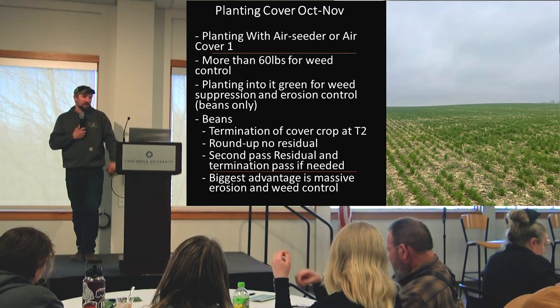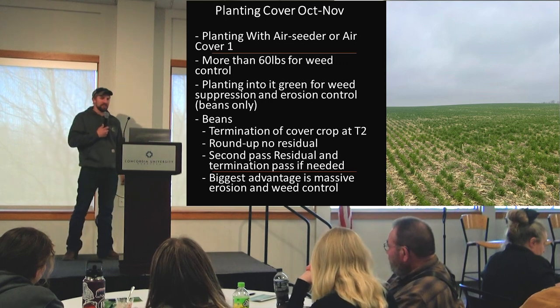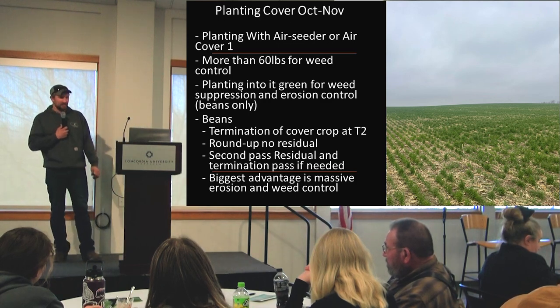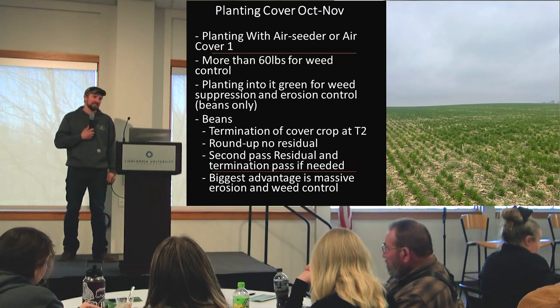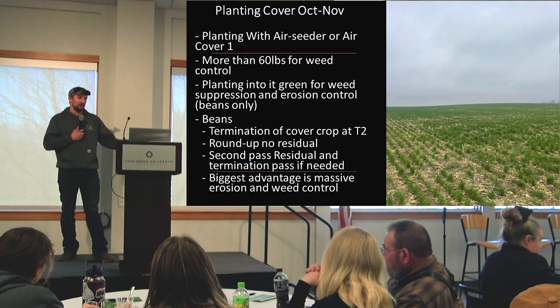All right, so termination of cover crop at T2, we use Roundup. Some people don't like that. We have a big management issue in our system. I say issue, it's kind of like a challenge, I guess you could say. I call it an issue because I'm the one that has to deal with it most of the time. Second pass, we'll do a residual and a termination pass if needed.